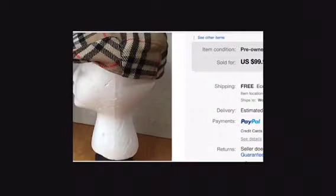Always grab authentic Burberry when you see it, even if it's vintage. This is a Burberry Newsboy cap. I posted it and had no problem selling it in under a week for $99.